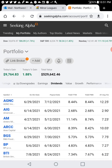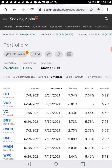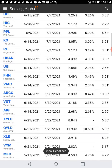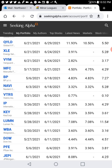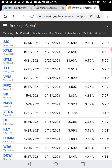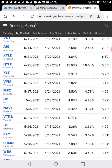But real quick here, it shows your ex-dividend dates. Let me see if I can... Where am I? Oh, I want to go here. I'm sorry. These are my payout dates, and we are towards the end of June here. We're at the 21st. Tomorrow's the 22nd. I got Manulife paid out this evening. VYM is going to, and probably XLE, probably in my ex-dividend dates. Those are new in my retirement account.